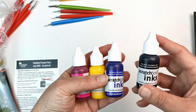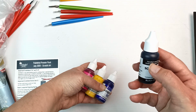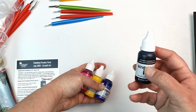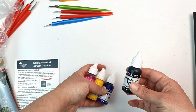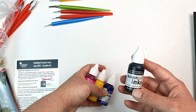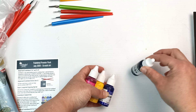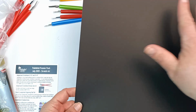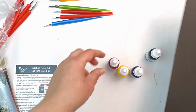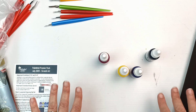think is actually kind of like India ink, but this one says the only coloured ink made for Scratchboard, so perhaps it's a slightly different formula, I don't know, but I have heard of some people using India ink, and this is good for repairing, so if you scratch something and then decide you don't like it, you can use this to cover it back up again. And so what you can do is scratch out your monochromatic image and then use these lovely inks to paint over it and create your own rainbow Scratchboard.